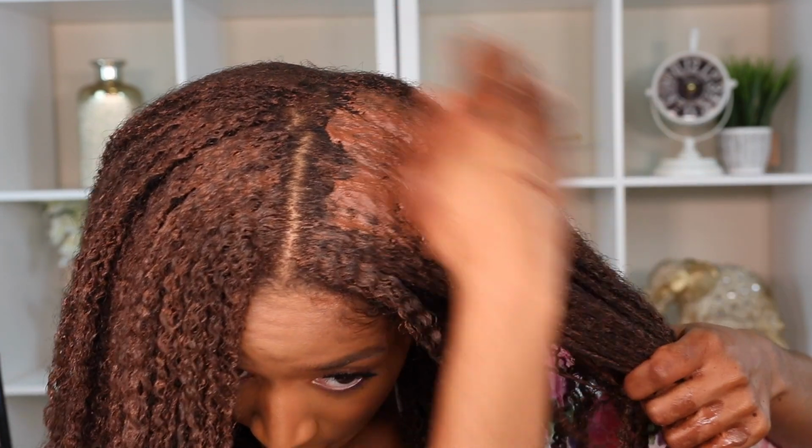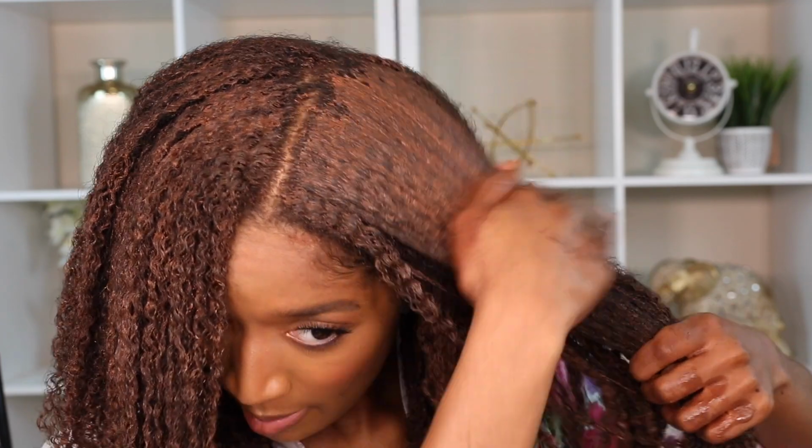You guys, this color is gorgeous. People use this organic powder in their henna masks in order to get a reddish tone, and I could totally see why. This color is so pretty. So now I'm just gonna use this excess and put it towards the front where I feel like I might have missed some areas, or some areas just might need a bit more of the mask. I just really don't want to waste this mask.